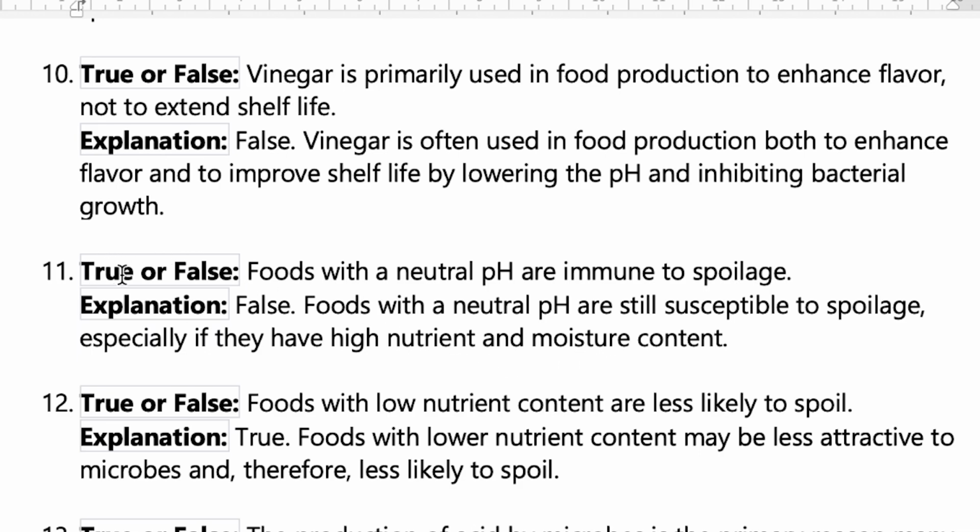Number 11, foods with a neutral pH are immune to spoilage. It's still susceptible to spoilage if they have high nutrition and moisture content.